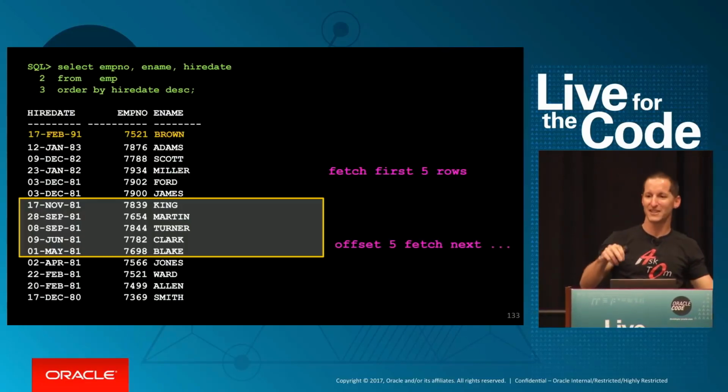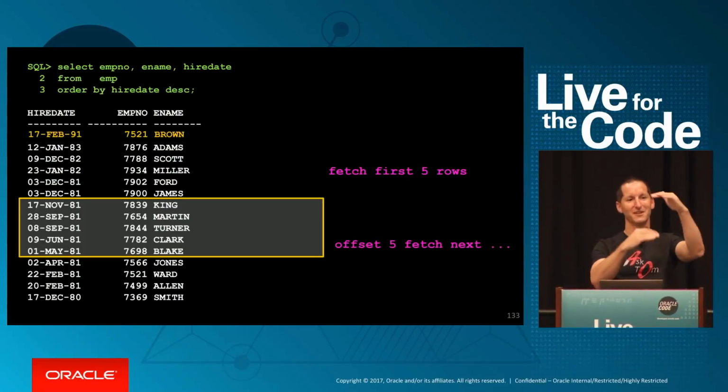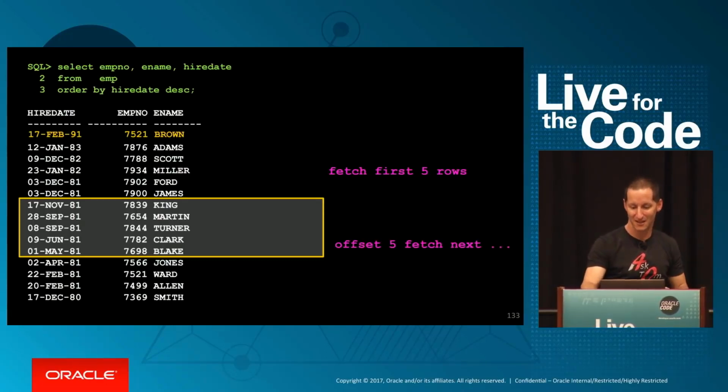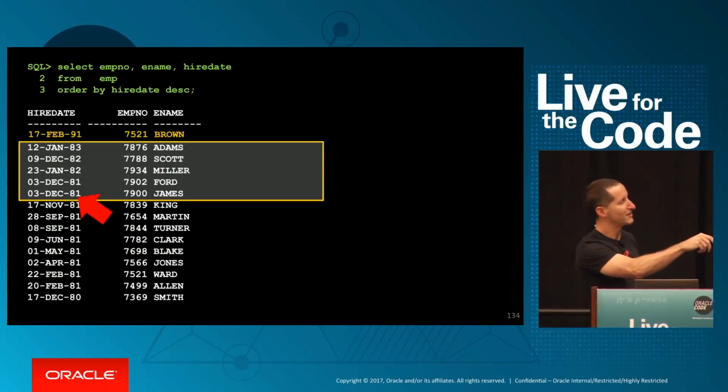And in fact, if you're paging down once every 10 seconds, and your application adds more than 5 rows every 10 seconds, you'd see the same rows all over and over. Because every time you go offset, you actually throw away rows that were new anyway. Doesn't work. What we have to do is remember where you got to.